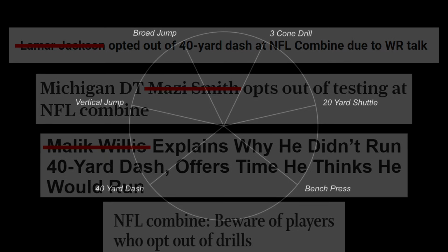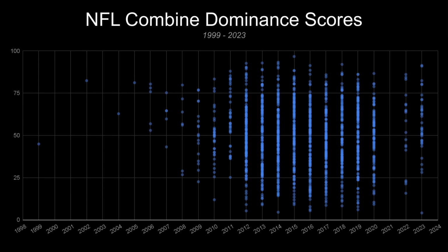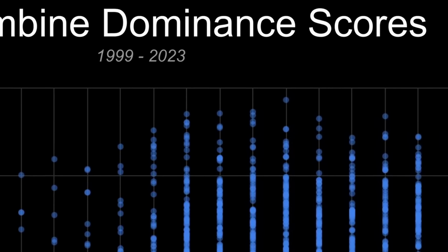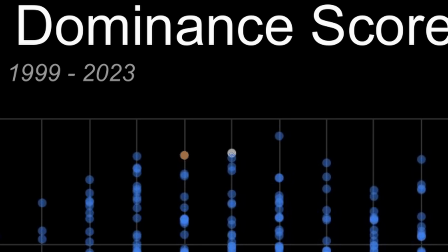There is a bias against older combine performances because the players during that era generally didn't complete all 6 events. From 1999 to 2005, only 4 players did. Participating in all 6 events started gaining traction in around 2010, and the golden years of the NFL Combine were the mid-2010s, where in 3 consecutive years, the 3rd, 2nd, and most dominant NFL Combine performances took place. Let's first take a look at the bronze place finisher.